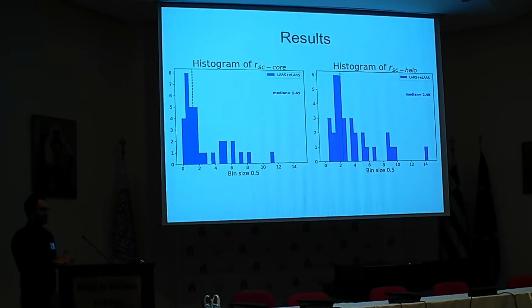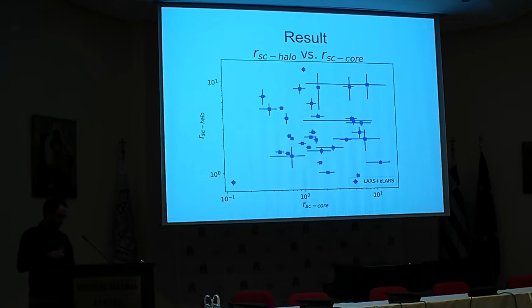So here is the final result that we have had for our sample. As you can see, the median size for halo is 2.48 kiloparsec, and for core is 1.45. So in other words, we can see that halos are more extended, which is something that had also been observed before in the high z galaxies. So first, by having these scale lengths, we were thinking of looking at the halo extension and also the core extension and seeing if there is any relation here.